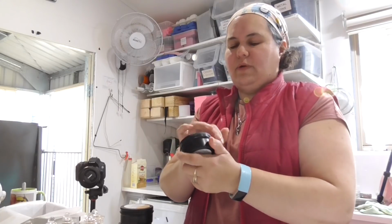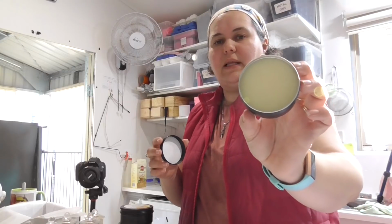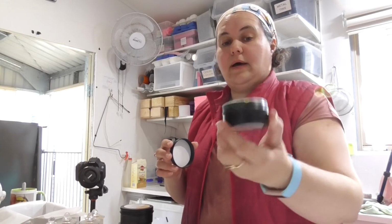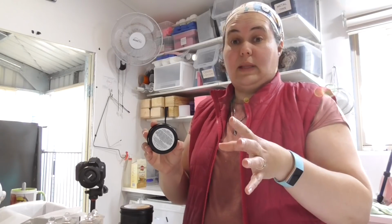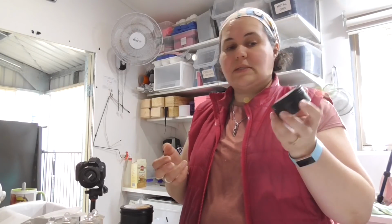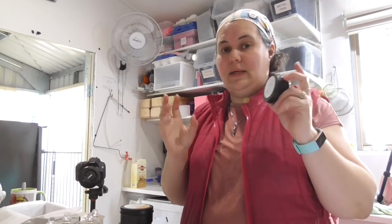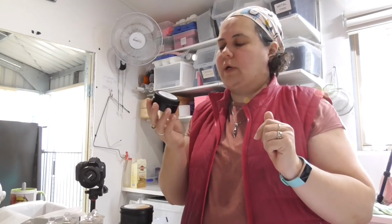I'm also including one of our Refresh ointments. This has had a little bit of a makeover this year because one of the ingredients I was using last year is no longer available, so I've had to reformulate it, and I'm really, really happy with how it's come up. This is very similar to other popular chest rubs that are on the market. It is an ointment, so it's not a moisturizer, it's not a balm. It has lots of oils and butters and a tiny amount of water in it.